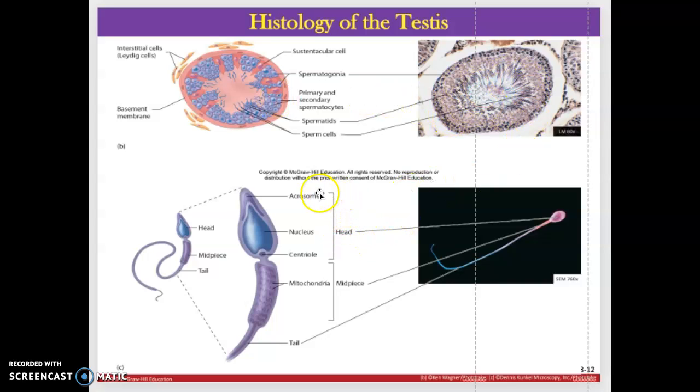And here we have a model of the sperm. We have the acrosome, the nucleus, and the centriole. This is the midpiece, and this is the tail. Then we have 3 sections: the head, the midpiece, and the tail. You can see the representation here.